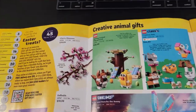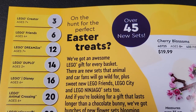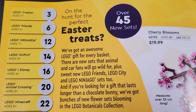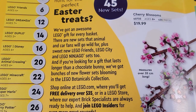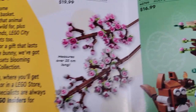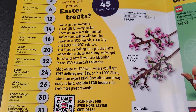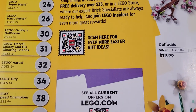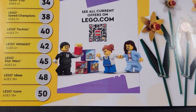Let's see what we've got going on over here. We're seeing LEGO Creator. I guess that would be page 3, and then a bit of a page layout. Easter treats. I do like this set. I'm just kind of stuck on the pictures. I'm sure there's some valuable things to be read here, so I'll maybe scroll down for those that want to go through those.